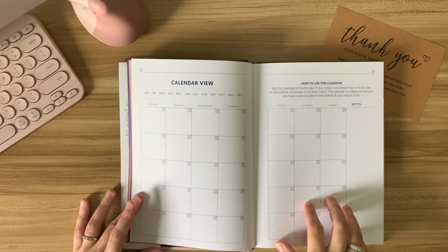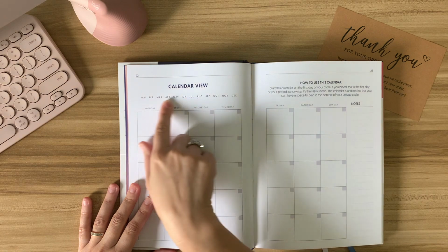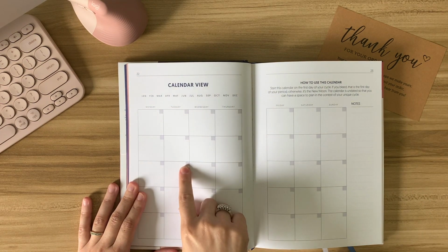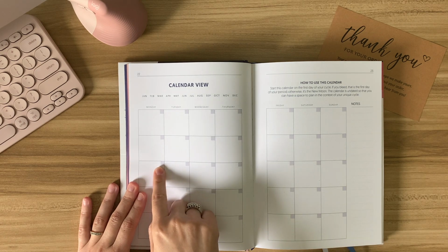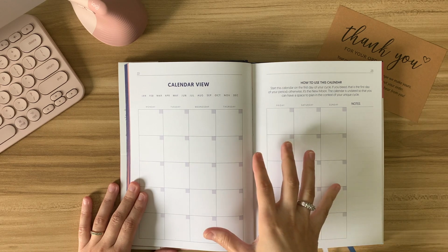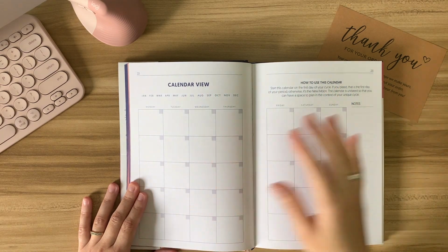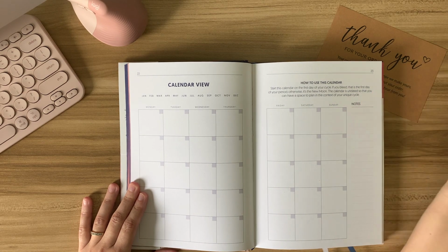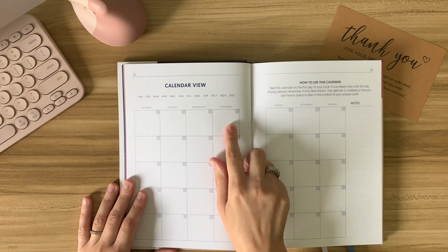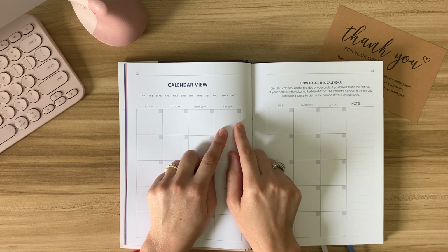Then you've got your calendar view, which is a Monday start. You do have a space right here that you can circle or highlight what month it is, and then you can date this. You've got little grayed out boxes for you to put the date. And they recommend that you don't do a traditional month calendar view. You start this calendar on the first day of your cycle. So if your cycle starts, let's say, on a Thursday, then this is where you want to start your calendar, and then you can date it from the Thursday.